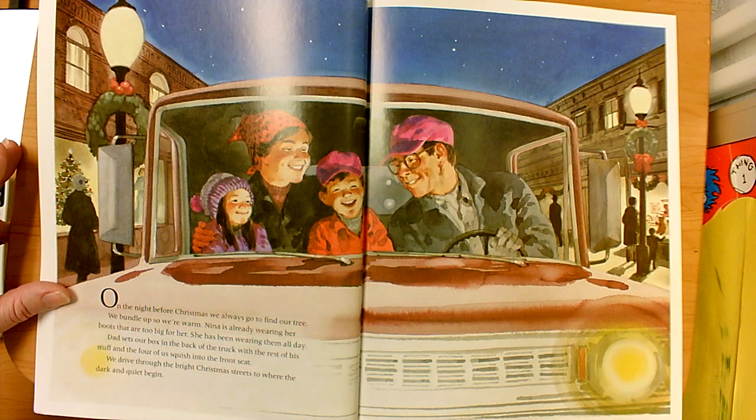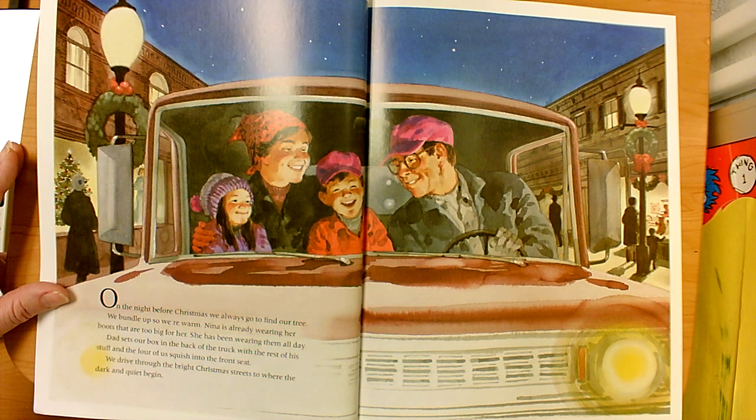On the night before Christmas, we always go to find our tree. We bundle up so we're warm. Nina is already wearing her boots that are too big for her. She's been wearing them all day. Dad sets our box in the back of the truck with the rest of his stuff, and the four of us squish into the front seat. We drive through the bright Christmas streets to where the dark and quiet begin.